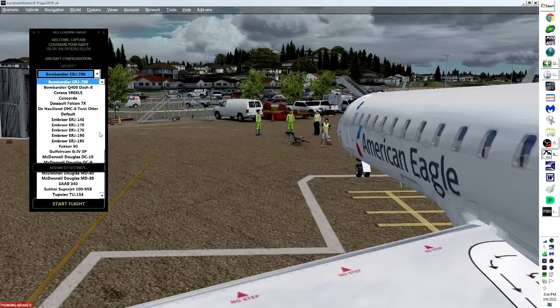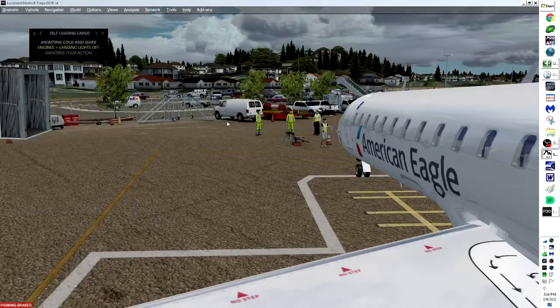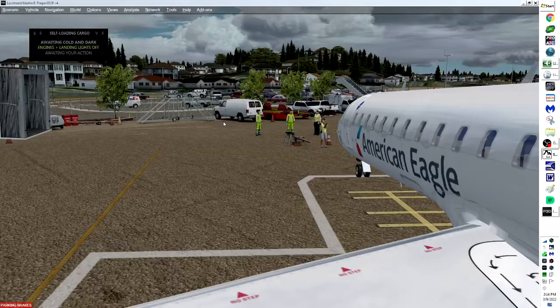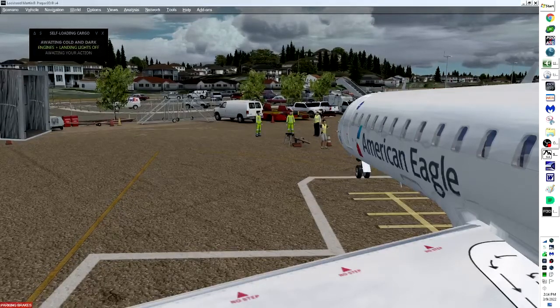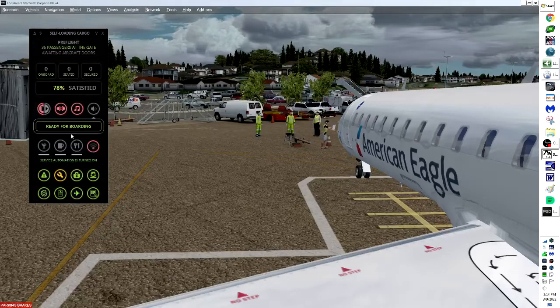Right, then. Self-loading cargo, flight phase, awaiting cold and dark. For it to start, you have to be cold and dark, or at least have your engines and your landing lights off. So I'll just turn my engines off here. Self-loading cargo, flight phase, pre-flight. Now you have to click ready for boarding.